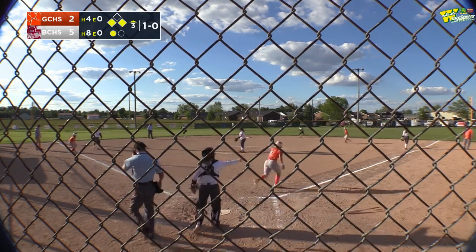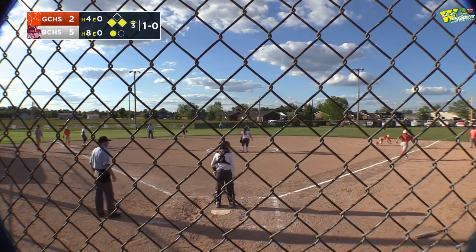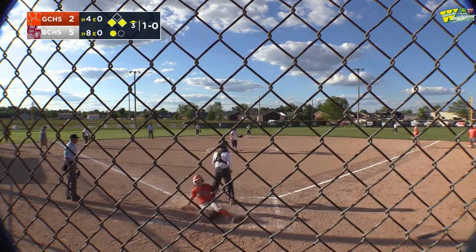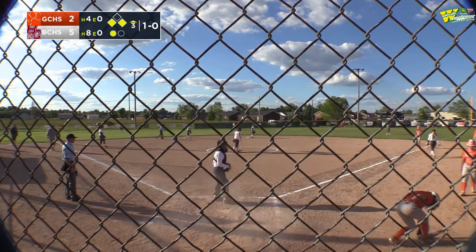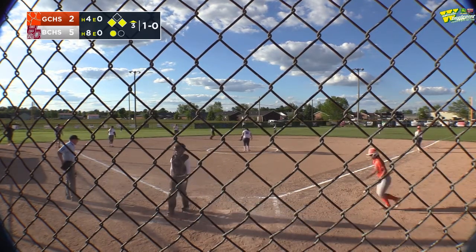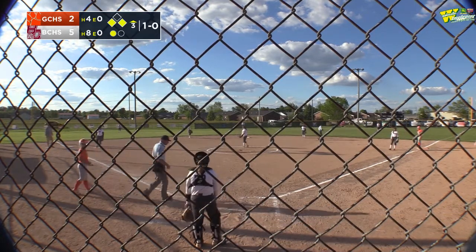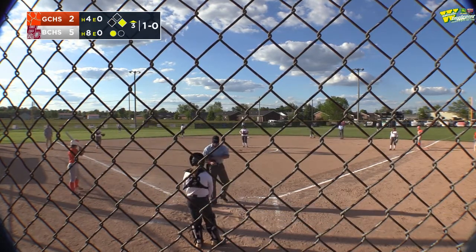Never liked this situation. That's going to be lined out there. And tried to go for the double play, but they're going to send her, and she scores home. Would have been a nice little double play there. Runner caught slipping up at first base.